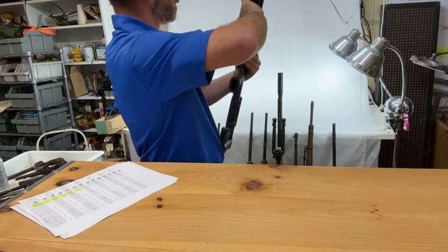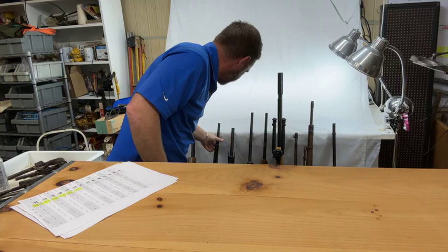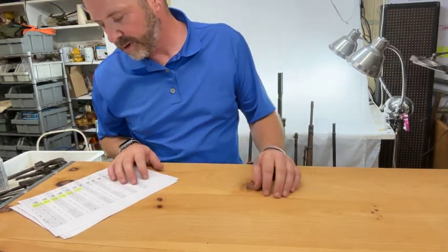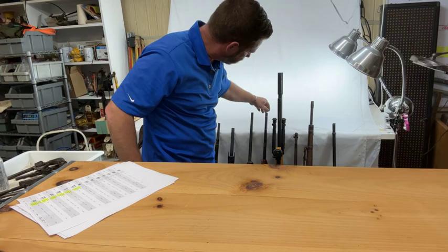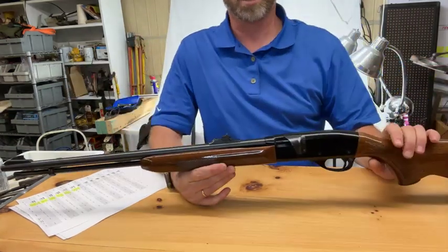And it looks like it's on a 1022 because that looks identical to my magazine for my 1022. I didn't do enough research into it. It is what it is. I can look it up at any time. All right, let's see. Next we have the Remington Model 552 Speedmaster 22 long rifle, short.